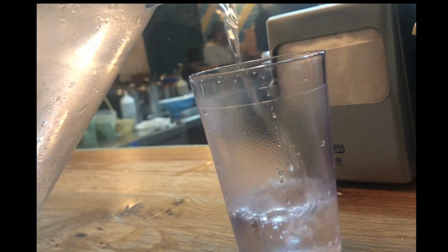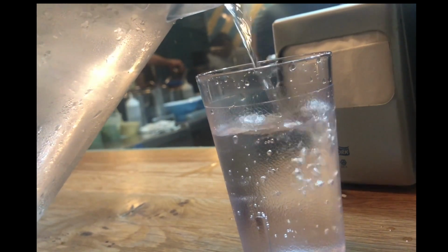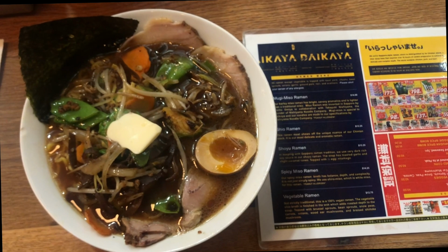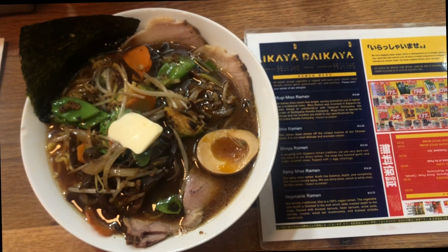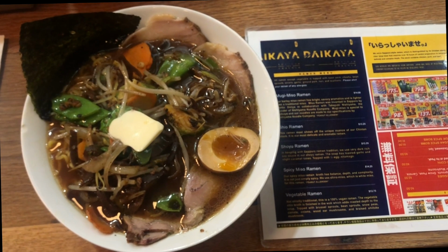A little water while we wait. It's self-serve. You just see the picture right in front of you. Crazy. The shoyu ramen. I wish they had smell-o-vision so you could smell how good this was. All right. Now, I got extra pork and veggies, and I added the butter on top. It comes with the crispy seaweed and a soft boiled egg. I wish y'all could smell how great this was, all right?